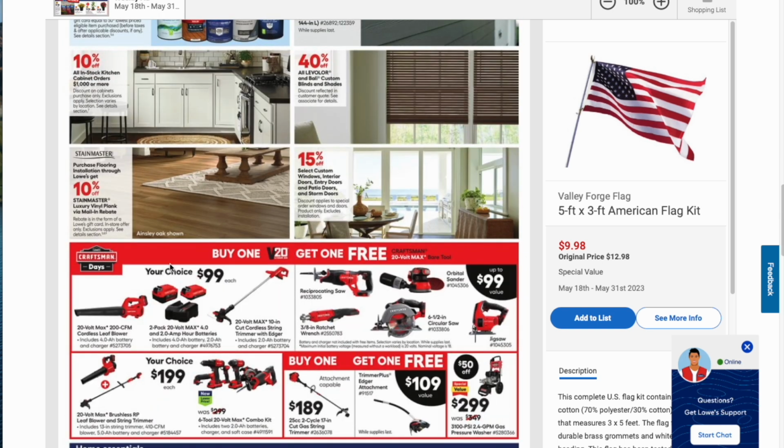Alright, so buy one get one free. Craftsman. You guys seen these at the stores, but if you want to see this at the store, make sure you check out my Lowe's video I just released. You got the buy one get one free. So you buy the blower kit, 200 CFM leaf blower. It includes a 4 amp hour battery and charger. Or you can get the 2 batteries and charger, which is a 4 and a 2. Or you can get the string trimmer 10-inch kit with a 2 amp hour battery and get a free tool.